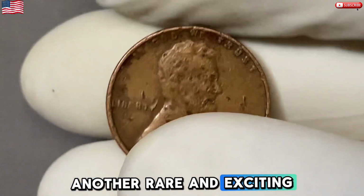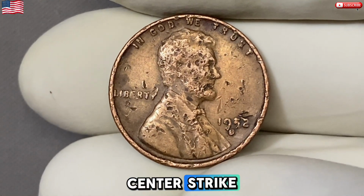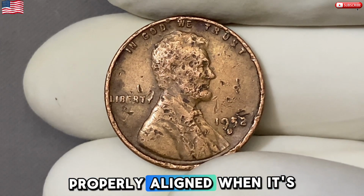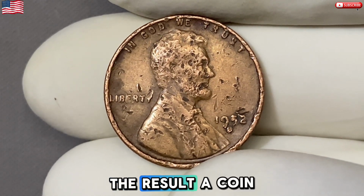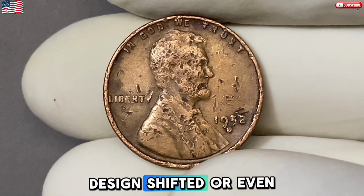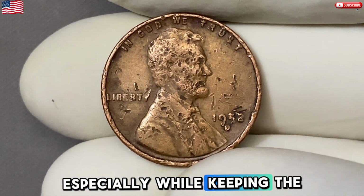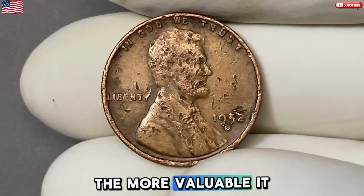Another rare and exciting feature is the off-center strike. This happens when the coin blank, called a planchet, isn't properly aligned when it's struck by the dies. The result? A coin with part of the design shifted or even missing. The more off-center it is, especially while keeping the full date visible, the more valuable it becomes.